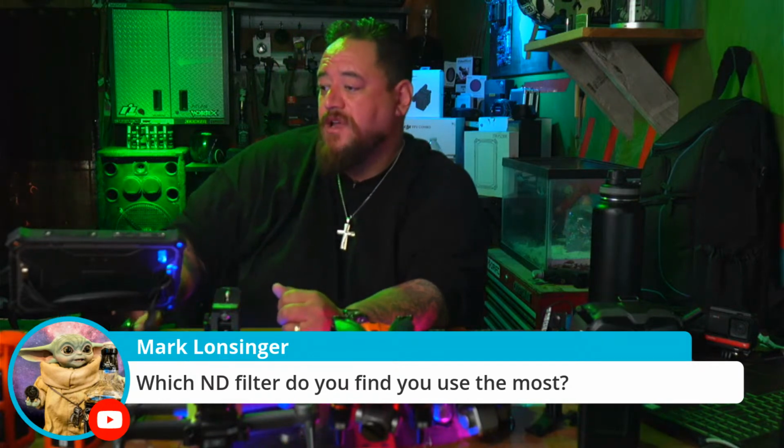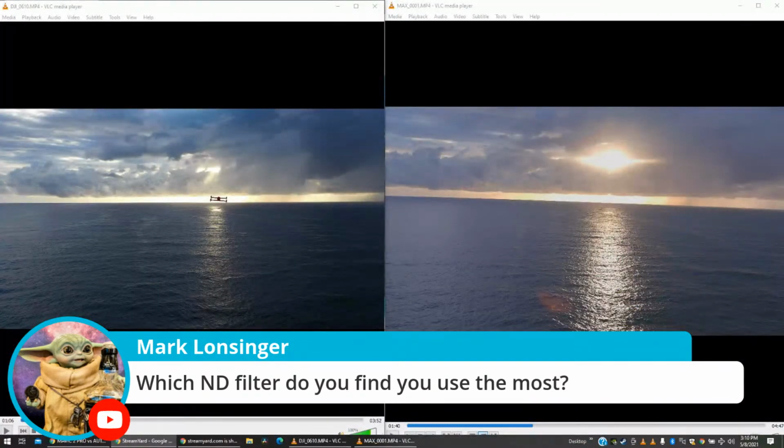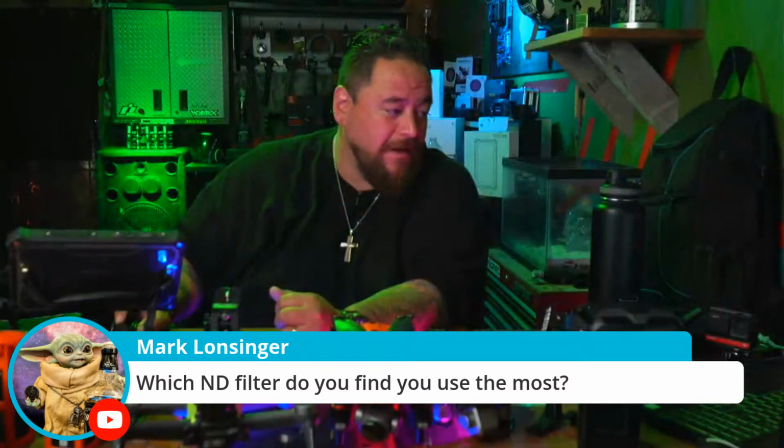The 32s right here. Let me share the screen. This is the 32s right there. These ones are the 32 ND filters for the Mavic 2 Pro and for the Autel EVO 2 Pro right here. That's 32 against the sun with manual settings. My cursor is going somewhere else right now. So that's pretty much what I'm looking at.